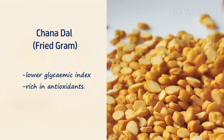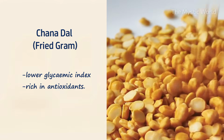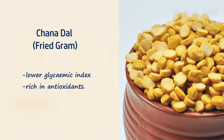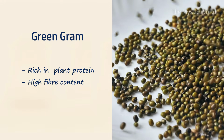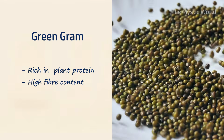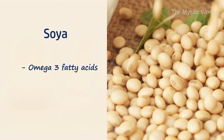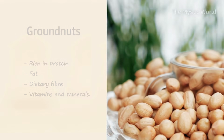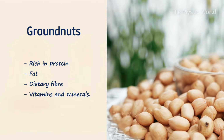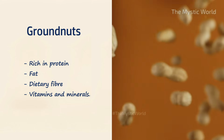Chana dal or fried gram is a superfood as it has a significantly lower glycemic index. It is also rich in antioxidants. Green gram is a rich source of plant protein and has a high fiber content. Soya is a good source of omega-3 fatty acids. Groundnuts are known as yogic superfood. They are rich in protein, fats, dietary fiber, and contain a lot of vitamins and minerals.